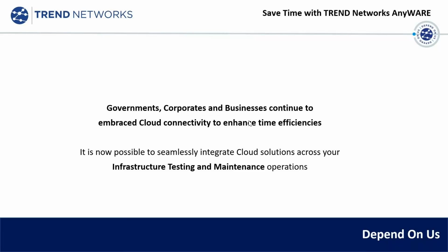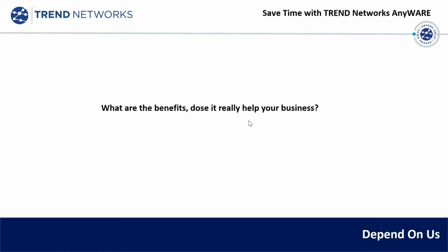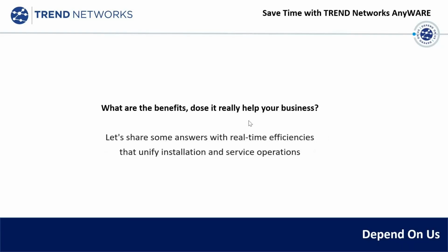We're going to share that it's now possible to seamlessly integrate cloud solutions across your complete infrastructure testing and maintenance operations. To some of us, this is not new, but let's take a deeper dive to see what else we can do and why this is important. What are the benefits? Does it really help your business? And how? So we're going to share some real-time efficiencies. We're going to cover all this. I'm sure you're very familiar with a lot of this, but let's pull all this together.